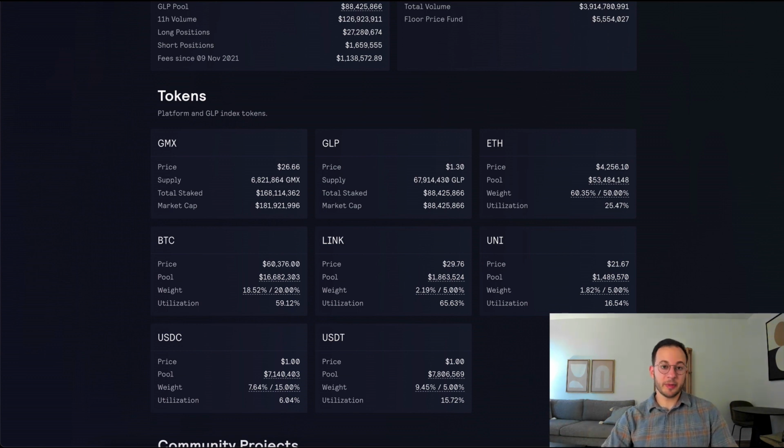Another comparable would be Curve's Tricrypto. If you deposit ETH, BTC, or USDC into that Tricrypto pool, you're getting exposure to all of the tokens there, not just the token you deposited. It's the same as with GLP. So let's say you have a lot of ETH and you're willing to take on exposure to BTC, Link, UNI, and these stablecoins. Well, you could deposit your ETH and then get a pretty substantial yield for doing so.